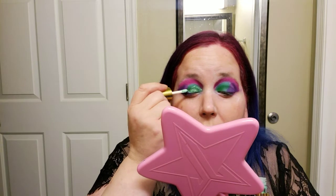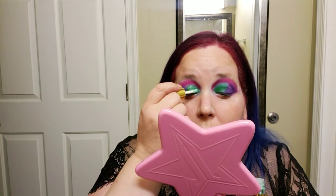Okay, I like that. So this is Electric Forest. Oh, apparently I haven't opened this one, but I've used it before. Weird. I must have more than one. Okay, so I'm just going to take some of this and I'm going to pat it on. Now this is already sparkly on its own.